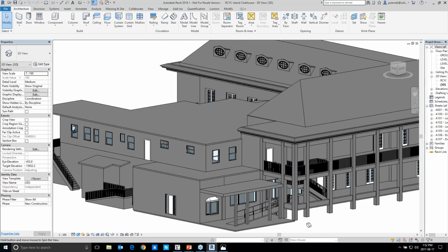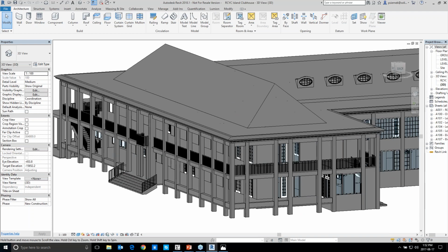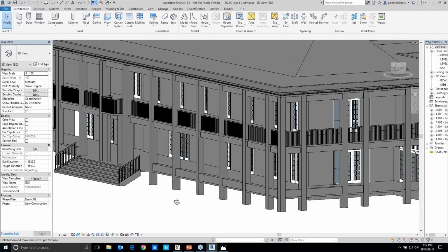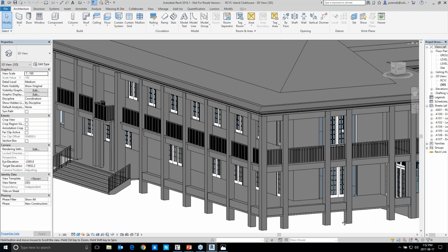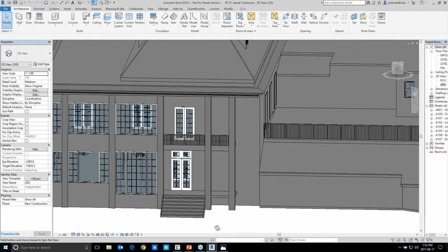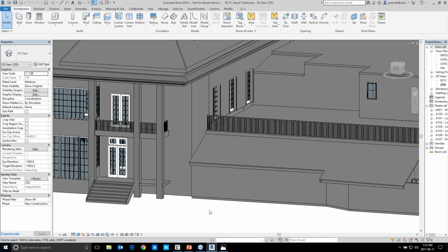Yeah, I mean, this would have taken an architect... Do you remember what they said, how long it would have taken them to do it manually? A couple months. So within a couple of weeks, we are able to deliver a fully documented 3D model of a heritage building, and this was approximately 50,000 square feet, right?